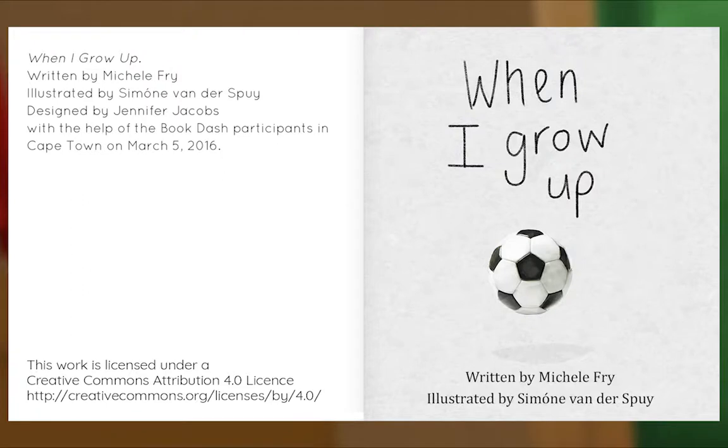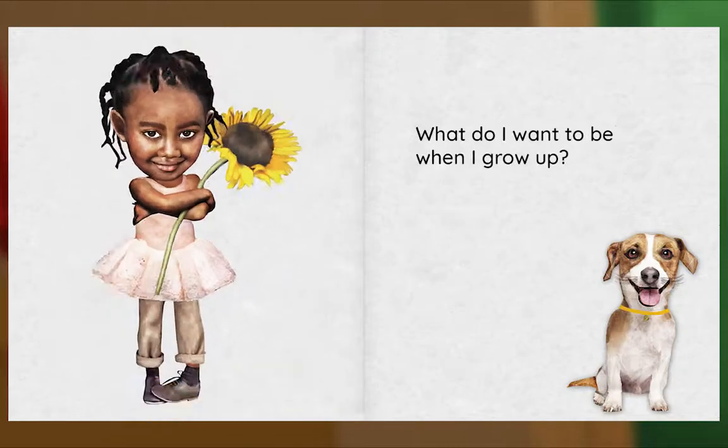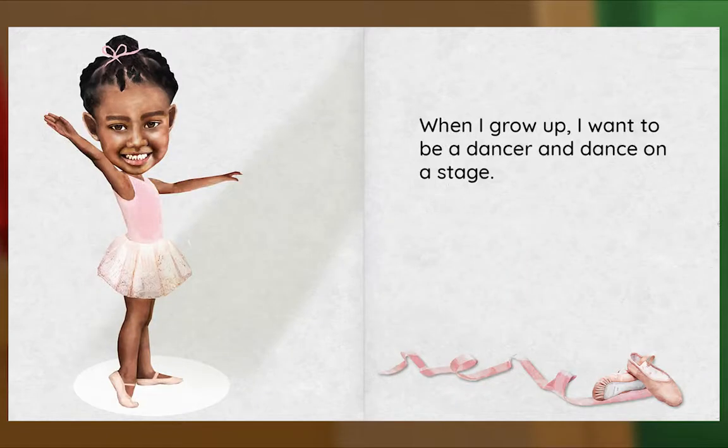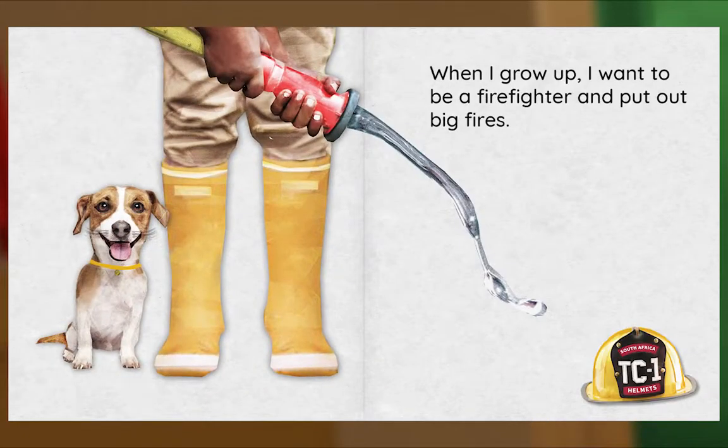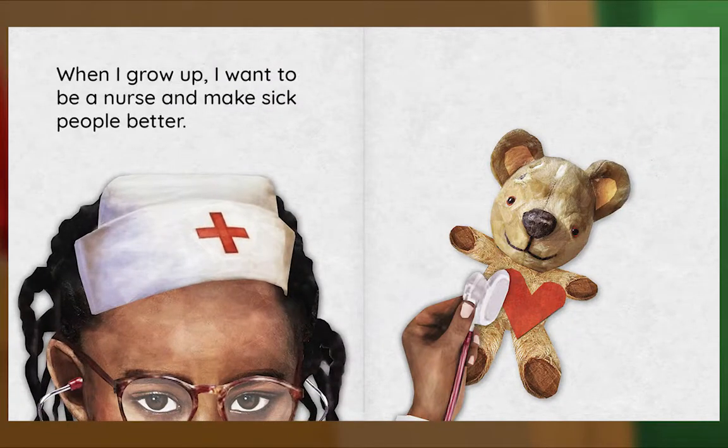When I Grow Up, written by Michelle Fry, illustrated by Simone van der Spee, designed by Jennifer Jacobs. What do I want to be when I grow up? When I grow up, I want to be a dancer and dance on a stage. When I grow up, I want to be a firefighter and put out big fires. When I grow up, I want to be a nurse and make sick people better.